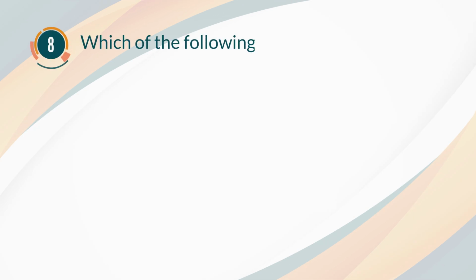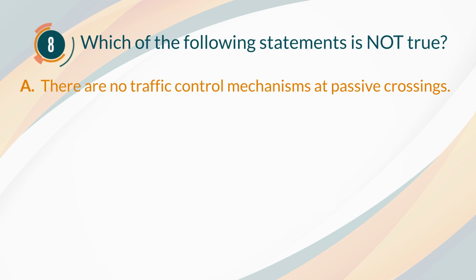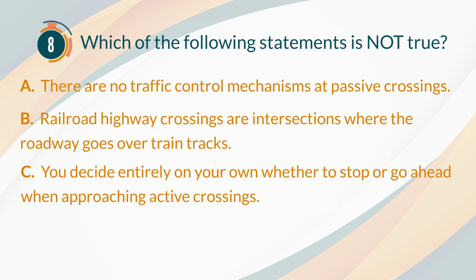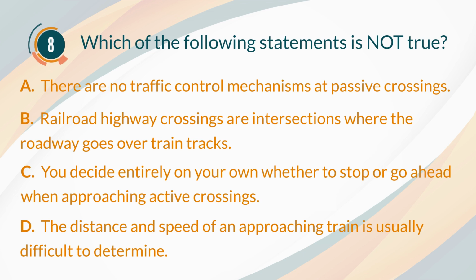Number 8. Which of the following statements is not true? A. There are no traffic control mechanisms at passive crossings. B. Railroad highway crossings are intersections where the roadway goes over train tracks. C. You decide entirely on your own whether to stop or go ahead when approaching active crossings. D. The distance and speed of an approaching train is usually difficult to determine. The correct answer is C. You decide entirely on your own whether to stop or go ahead when approaching active crossings.